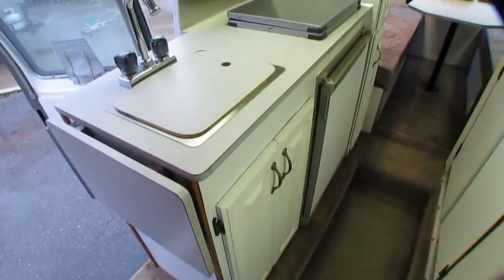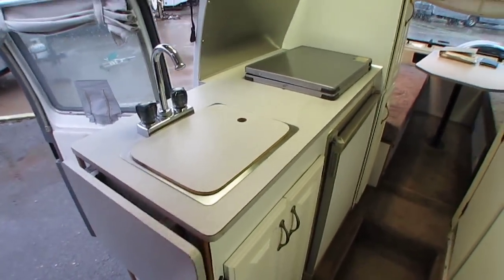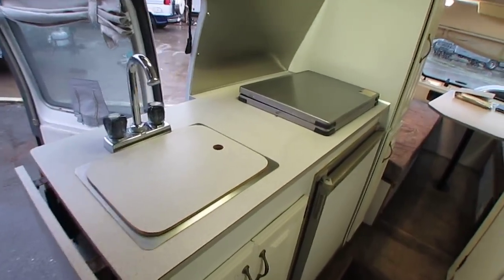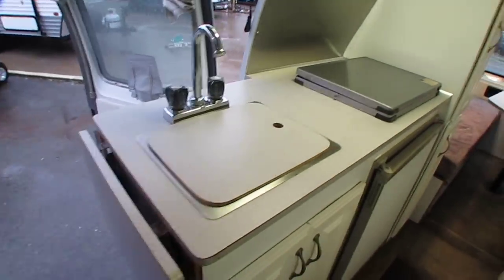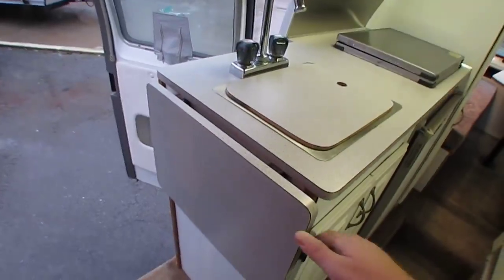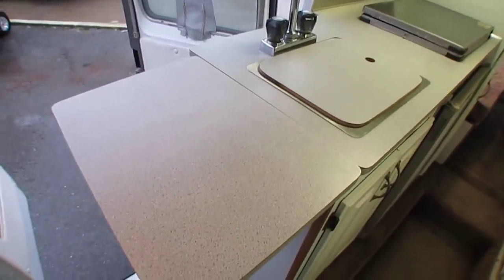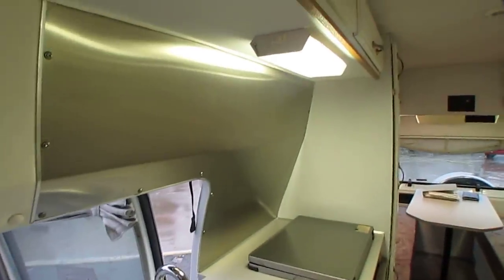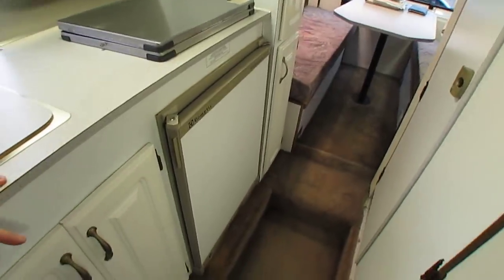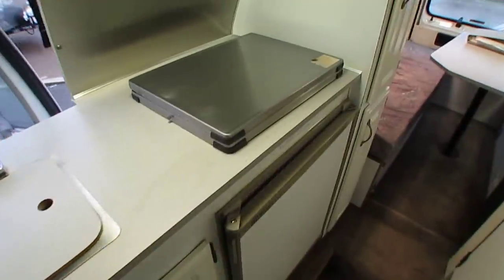Countertops look awesome. You know, these composite countertops, as they get old, if people put hot dishes on them and spill water on them, they're bad about warping. This thing is smooth as a piece of glass, folks. Got the countertop extension, the stainless steel backdrop. All the fluorescent lights work. Got the 2-way RV refrigerator freezer that works great. Runs off propane or electric. I don't think they've ever cooked in it.